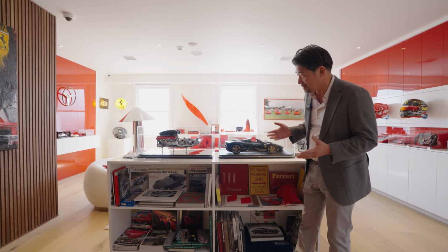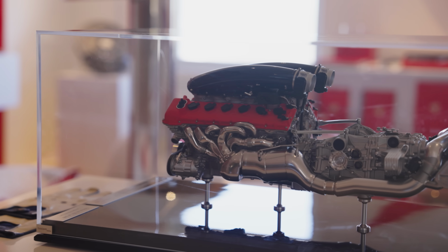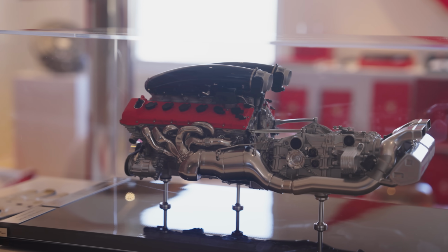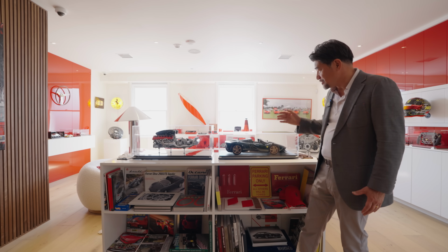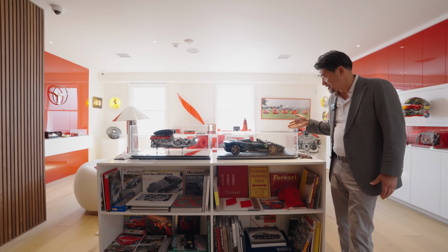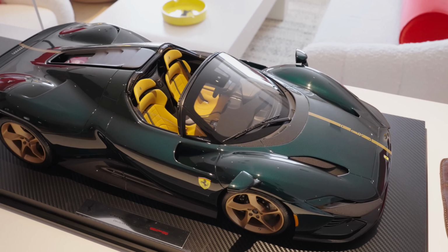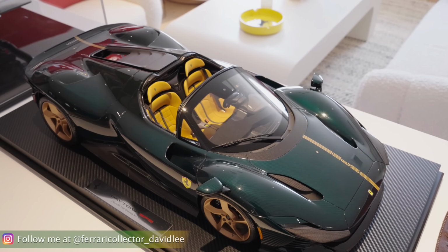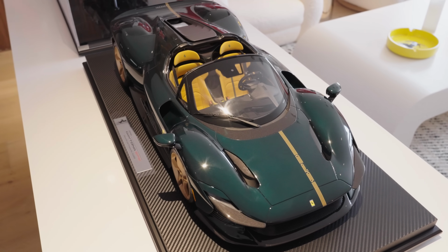So let's say, for example, to start out here, this is an SP3 engine. SP3 is a naturally aspirated V12 engine right here. And next to it is my SP3 that Ferrari made as an exact replica of my car in this model, and then presented to me.